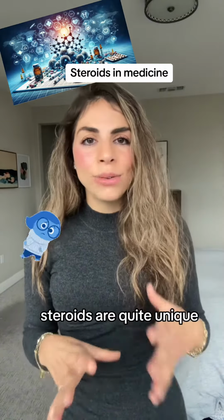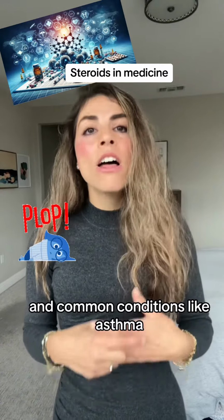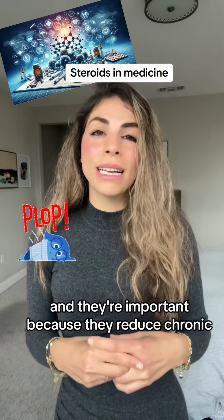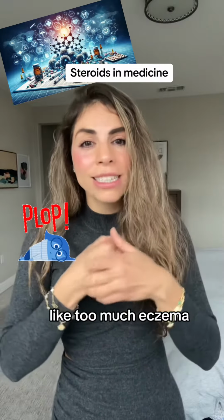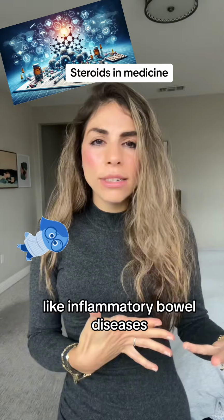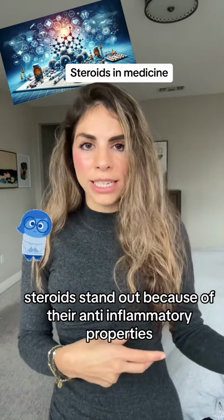Steroids are quite unique in that they can treat allergies and common conditions like asthma, autoimmune diseases like rheumatoid arthritis, and they're important because they reduce chronic long-term inflammation, especially when someone is having too much inflammation, like eczema, or digestive issues like inflammatory bowel diseases. Steroids stand out because of their anti-inflammatory properties.